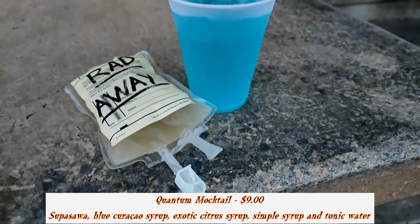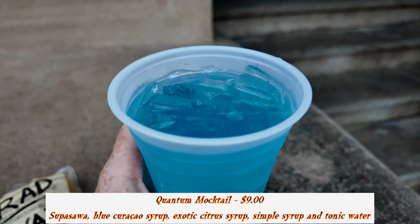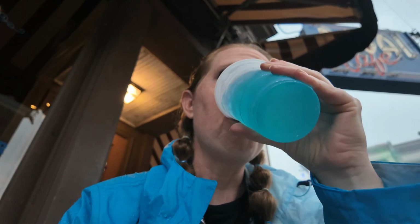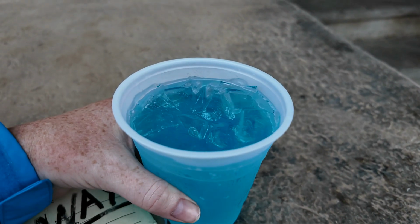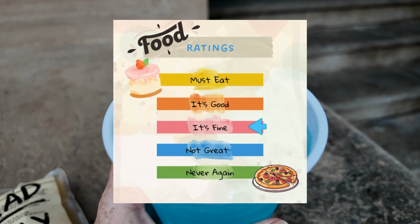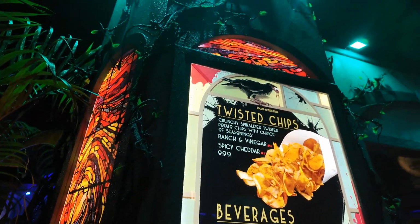Quantum, $9. This is a mocktail. Supasawa blue curacao syrup, exotic citrus syrup, simple syrup, and tonic water. This was very sweet. It reminded me of maybe a blue raspberry lemonade. It's possible yours might not be as sweet as mine. They add the tonic water to the drink concoction, so if the drink ends up getting more tonic water than mine had, then it won't be as sweet. This gets it's fine.